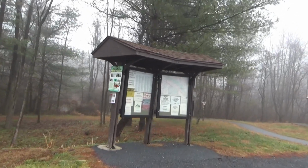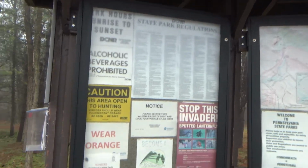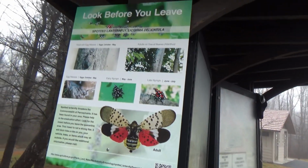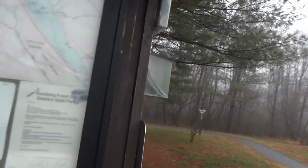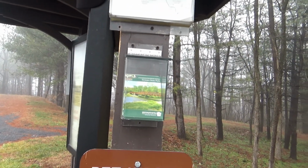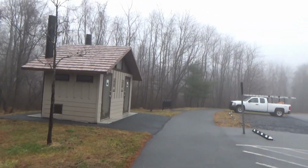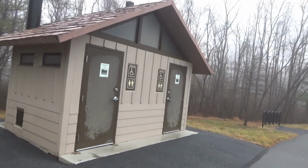information center here. Pretty much all applies to every state park. You got the spotted lanternfly information, and then on the other side here we have maps of the park, which is actually a lot of trails here, and then for the hospitals. And there's also restrooms. Pretty convenient here.